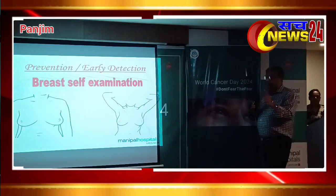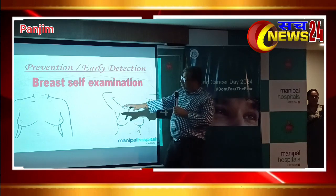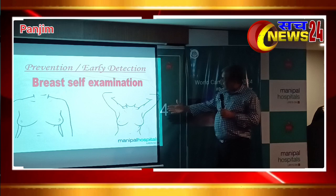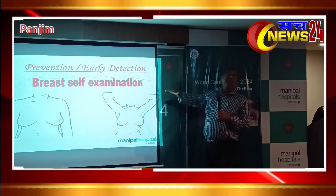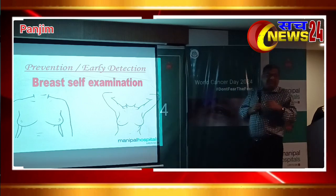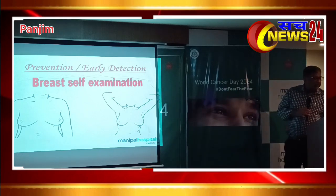So you stand in front of the mirror. You see that both the nipples are in one line, a little bit off maybe, but more or less in one line. Lift both the hands up. Both the nipples have to go symmetrically up. This is the first step. It takes less than 30 seconds.